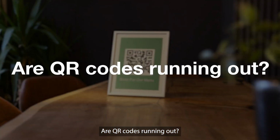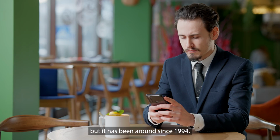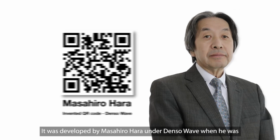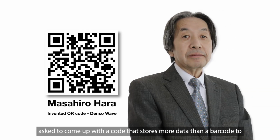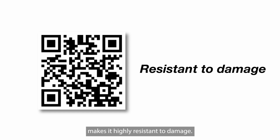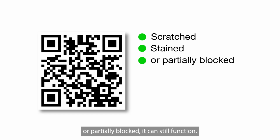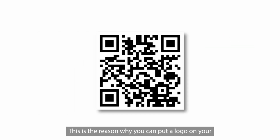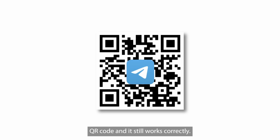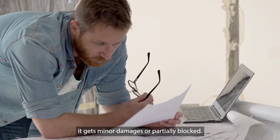Are QR codes running out? QR codes have become a household name around 2020, but it has been around since 1994. It was developed by Masahiro Hara under Denso Wave when he was asked to come up with a code that stores more data than a barcode to make inventory checking quicker. QR codes are reinforced with an error correction feature which makes it highly resistant to damage. This means that even if a QR code is scratched, stained, or partially blocked, it can still function. This is the reason why you can put a logo on your QR code and it still works correctly, as opposed to a barcode that loses its function when it gets minor damages or partially blocked.